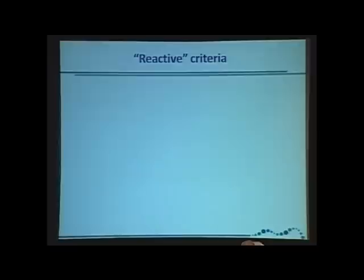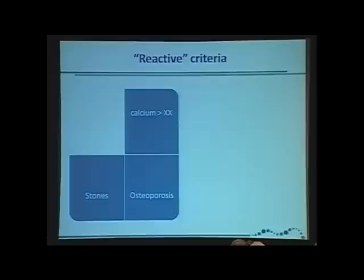In general, these criteria are reactive. Has the patient reached osteoporosis? Has the patient gotten a kidney stone? Has some threshold of serum calcium been reached? The issue of their 50th birthday, has that come around? Or have they reached it yet?